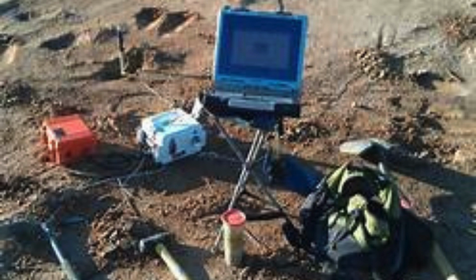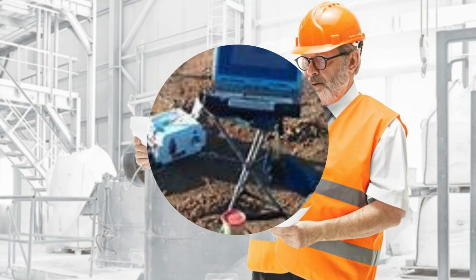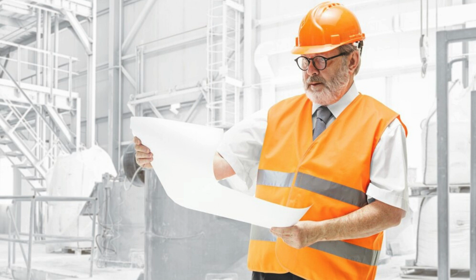In Dadri, Noida, soil investigation is particularly crucial due to the diverse nature of the soil in the region. The area is known for its varying soil types, ranging from clayey soils to sandy soils. Each type of soil has its own set of characteristics and properties, which can significantly impact the design and construction process. The first step in soil investigation is to conduct a thorough site survey.